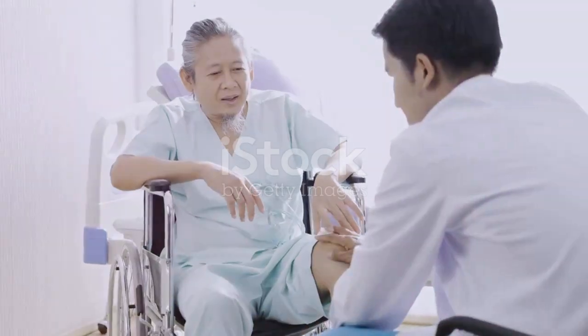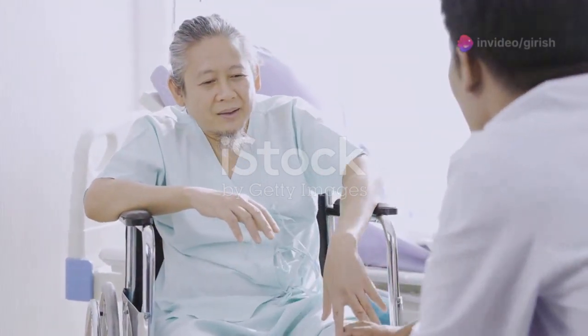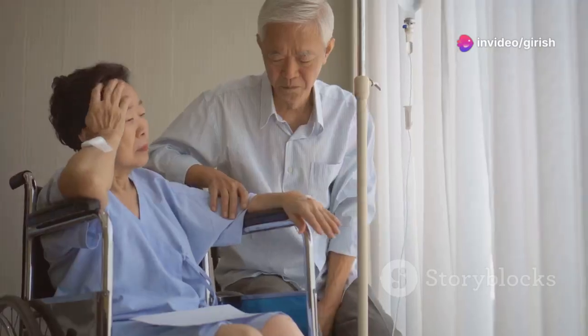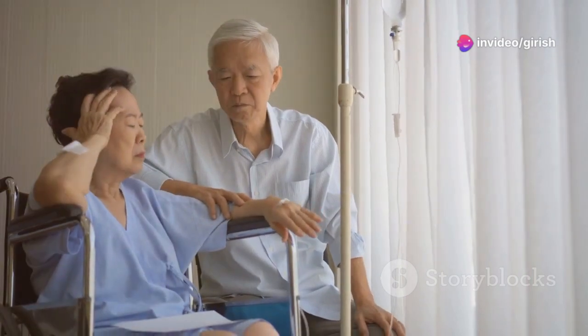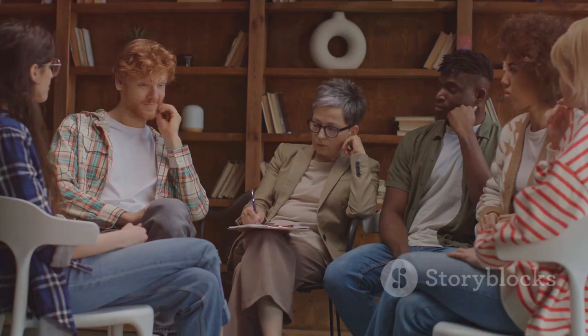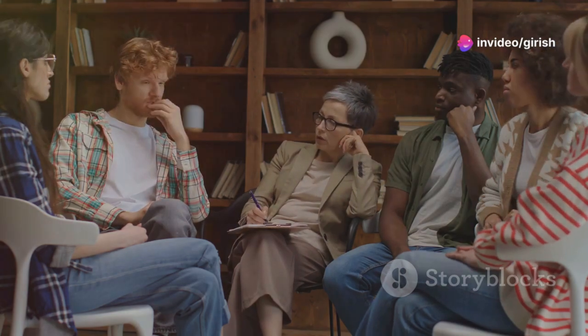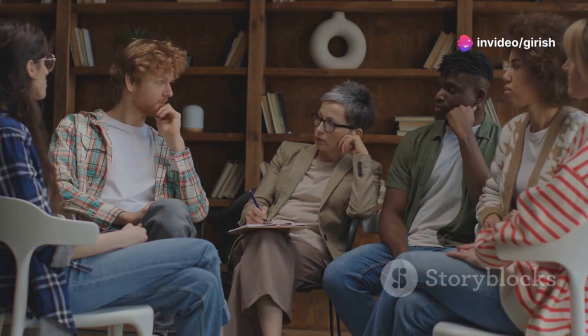Chronic diseases are long-lasting conditions that often require ongoing medical attention. They can limit daily activities and significantly impact the quality of life. In the elderly population, these diseases are particularly prevalent and can complicate the aging process. According to the Centers for Disease Control and Prevention, approximately 80% of older adults have at least one chronic disease, and 68% have two or more.